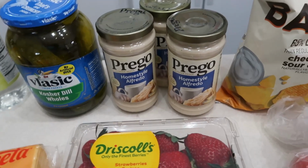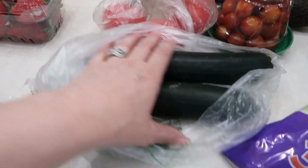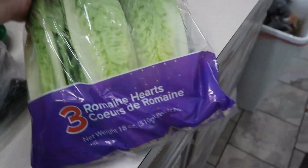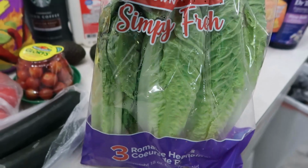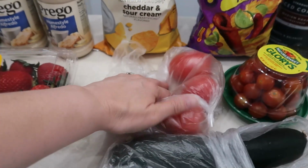I also got 3 jars of Prego homestyle Alfredo sauce. We have 2 cucumbers, and I got 3 of the romaine hearts. This is what I like to get. I used to buy iceberg, but I really like this lettuce better, and I think it's actually better for you. I got some Roma tomatoes.